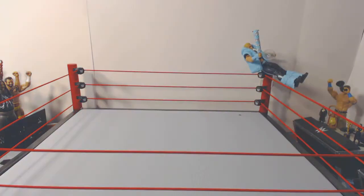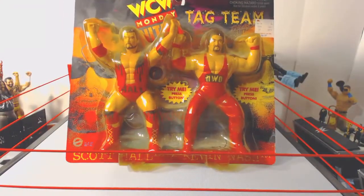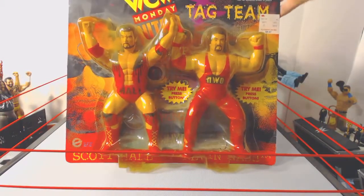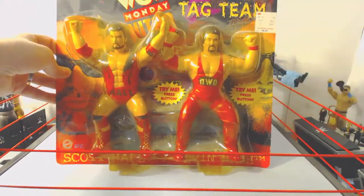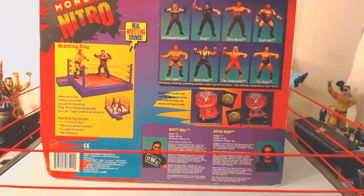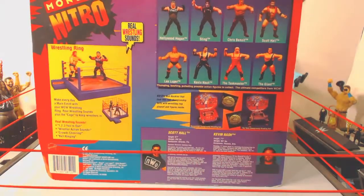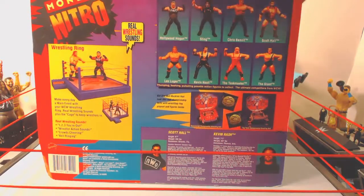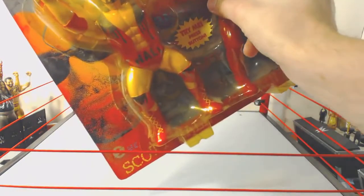All right, next up here we have the Outsiders. So this is from WCW Monday Nitro. These guys, I forget who made these figures. They were real big, bulky. They didn't have much movement to them. You can see the rest of the guys in the set there. But what they did was, I doubt these still do it, there's buttons on the side, and you press the buttons and they rattle. And that was their big feature.